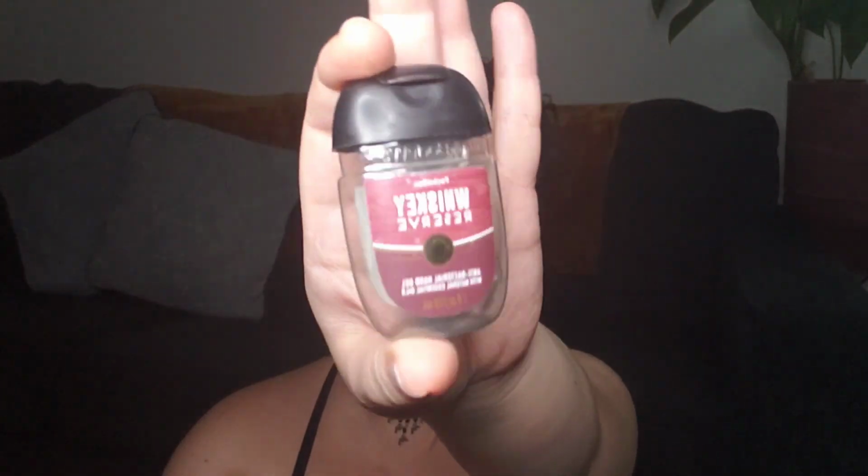Next up, we've got a little pocket back here. This one is in the Whiskey Reserve fragrance. This is definitely a men's fragrance. This one was one of Matt's, and I definitely liked this one. It's definitely really nice. It almost has like an orangey, citrusy type of scent to it. I don't know. It's really lovely though.